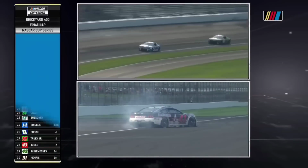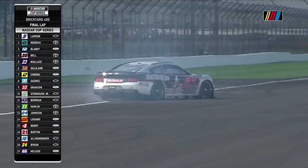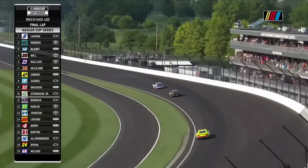And the 41 still isn't moving. I don't see any way NASCAR lets them race by this. And there's the caution. Larson's going to do it. Larson is going to win the Brickyard 400. We get back to the line.